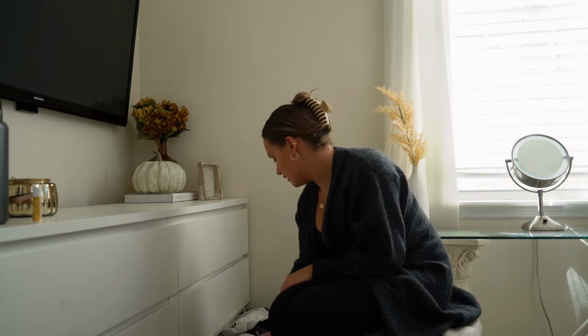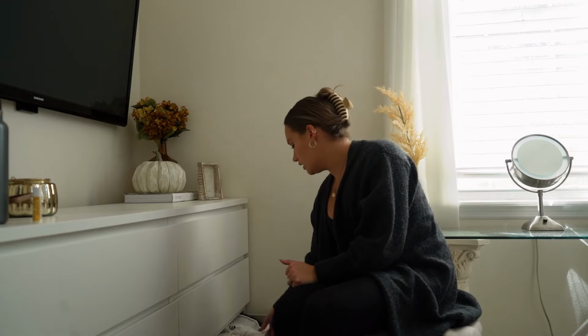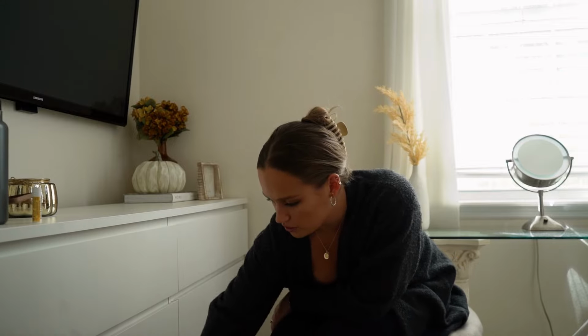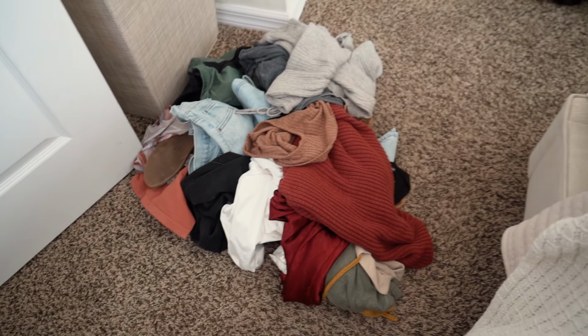Down here I just have sweatpants. And I wear every pair of these. I just have black, brown, gray, cream, and white. And I do have some hoodies and stuff in here, but I actually wear those a lot too. Those are all my school, some of my college hoodies and crew necks that don't take up too much room, and sometimes I just throw them on when I'm lounging around the house. So I don't think we did too bad.